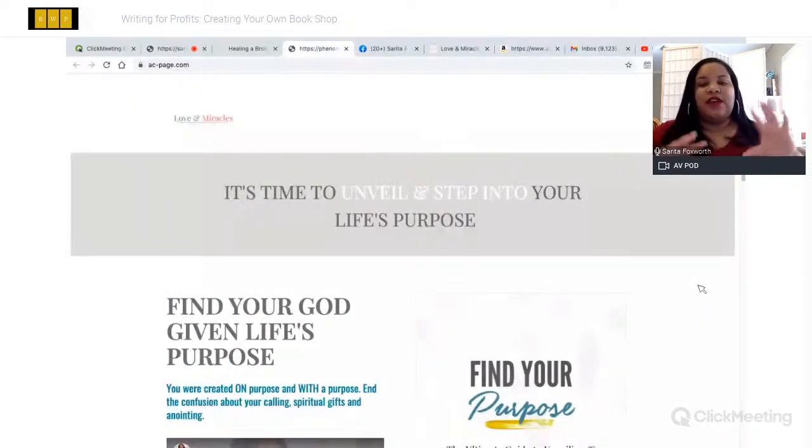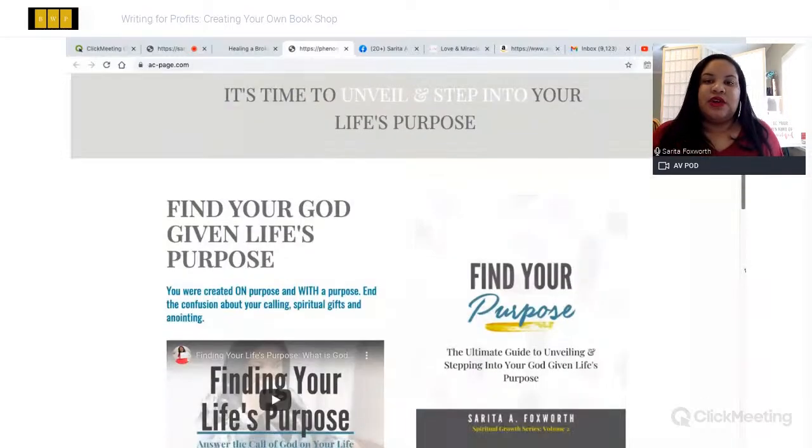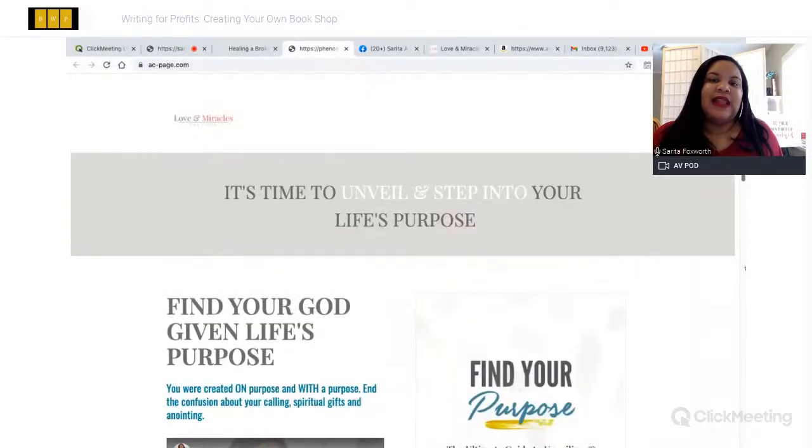So you can add more information, such as book reviews. You can have a link to your Instagram photos where people are holding your book. So you can do a lot more if you choose to do so. Okay. So you can make your landing page more robust.